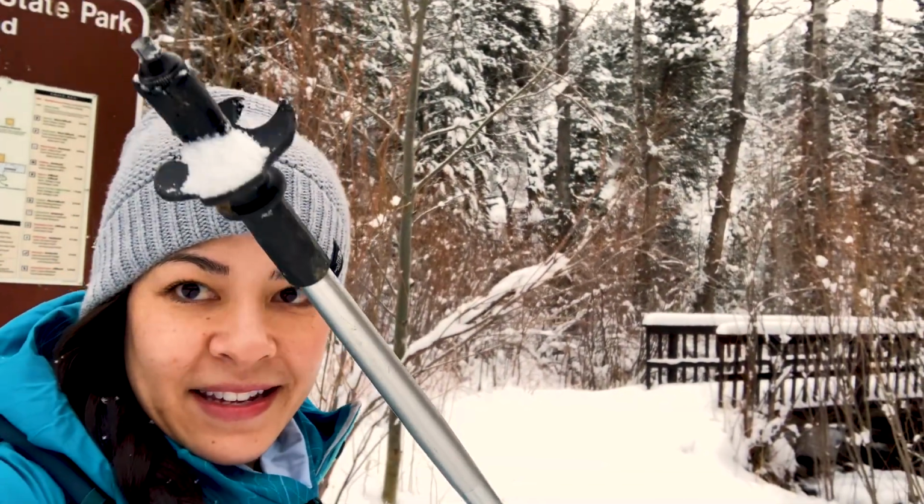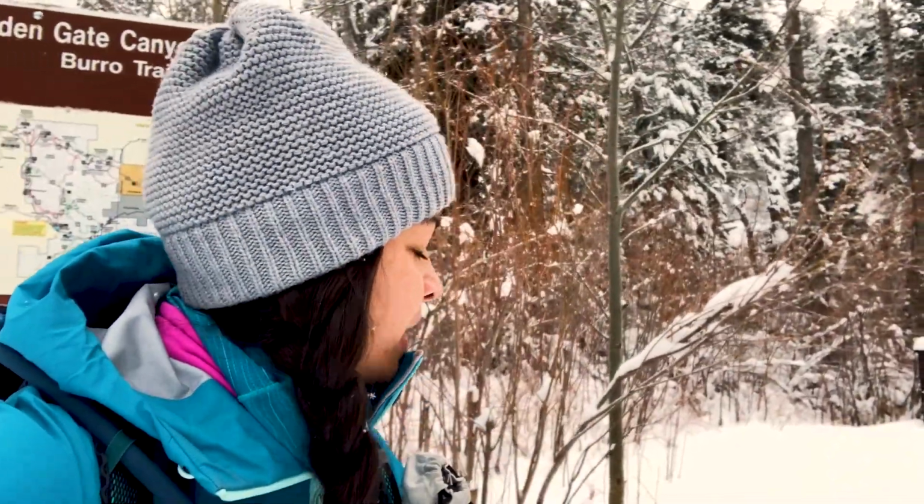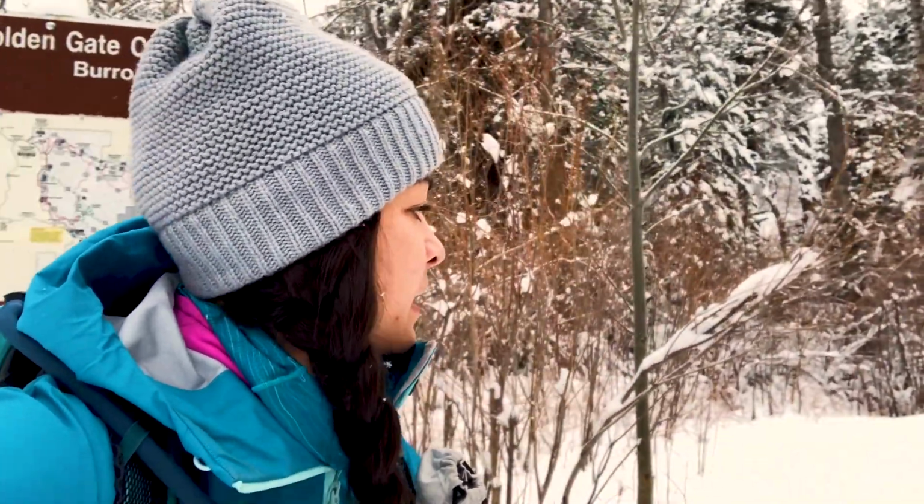A little bit more prepared than last time. I've got my micro spikes on today and my technical tips on my trekking poles, but it is still kind of deep and I don't have snowshoes. So we'll see how far we can get, if we can make it.